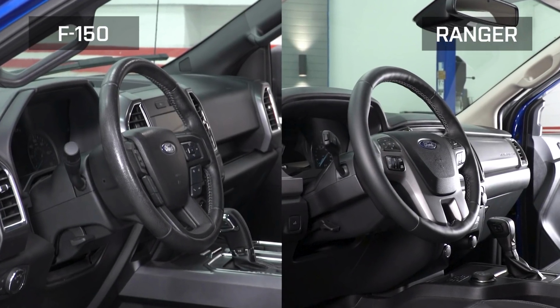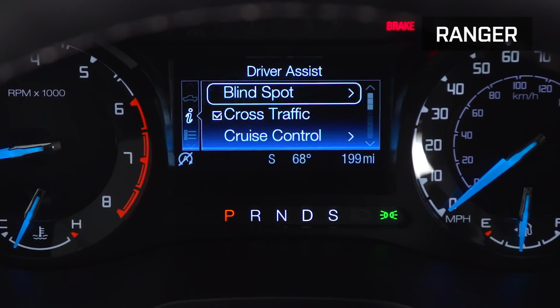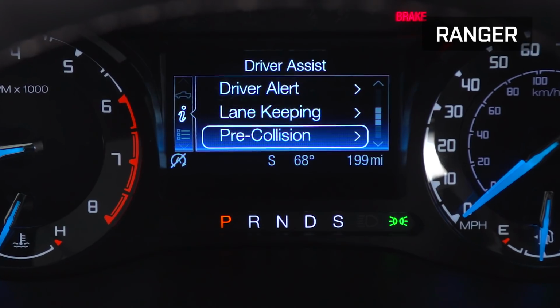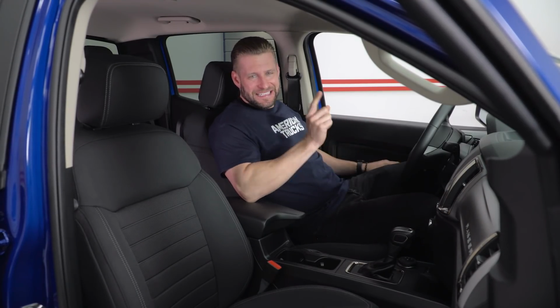Now, size aside, the touches, the finishes, everything, XLT to XLT is very similar here. A lot of the similar finishes, sport cloth interior, features as far as SYNC touchscreen goes, but one big win for the Ranger here is going to be your Co-Pilot 360, which is baked in as a standard feature on your XLT. It's going to give you awesome safety features such as blind spot awareness, cross traffic alert, automatic emergency braking, and even lane keeping. So really nice stuff baked into a middle of the road trim truck, whereas you'd have to dig pretty deep to get similar options in your F-150. But if we're talking overall size, again, the F-150 is going to be the clear victor.